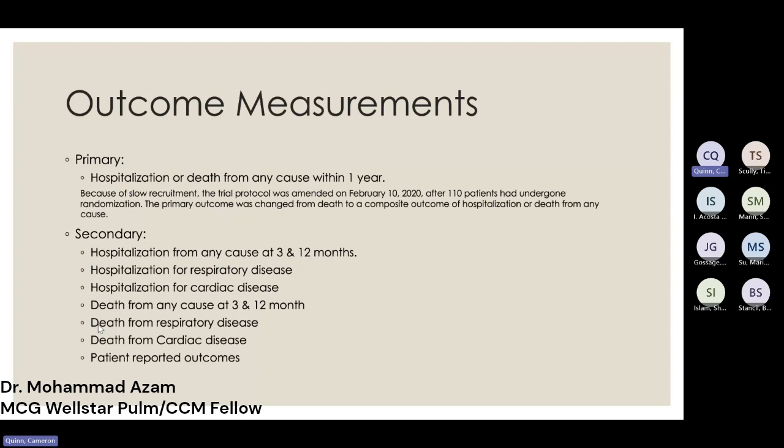The outcome that they measured was hospitalization or death from any cause within 1 year. However, this was amended during the trial because they didn't have a significant number of events, so they changed it from death to both death and hospitalization as a primary outcome to increase the power of the study.